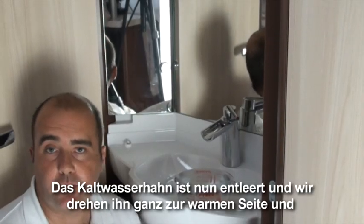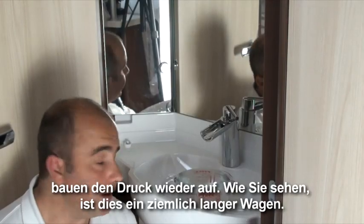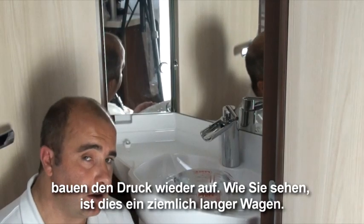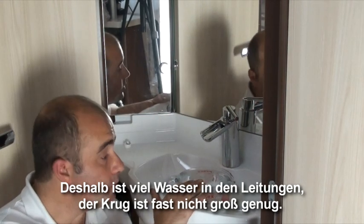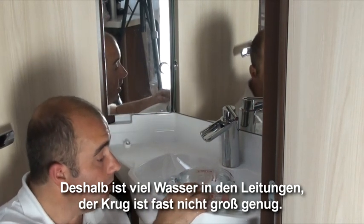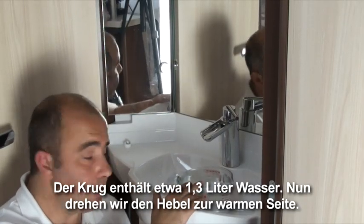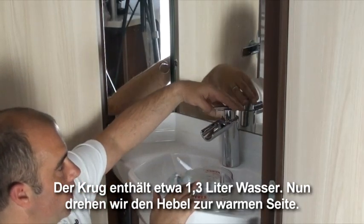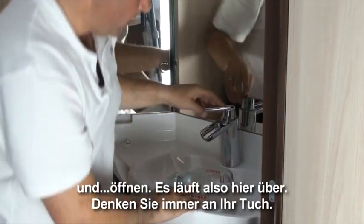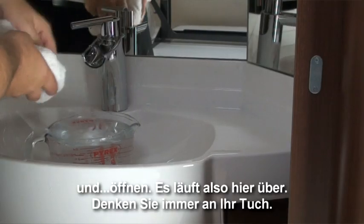So now the cold pipe has been drained, we'll close it and push it all the way to the hot and build up the pressure again. Now as you can see here, this is a particularly long caravan, so there's quite a lot of water trapped in those particular pipes. In fact, it's about to fill our jug over, and the jug is about 1.2, 1.3 litres. So let's just move that over to the hot, okay, and then we'll release. So it's going to pour over the top here. We'll just remember our cloth.